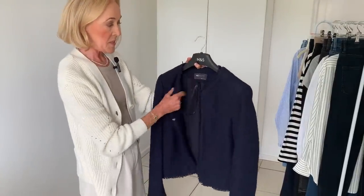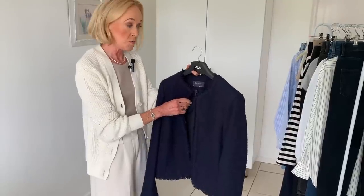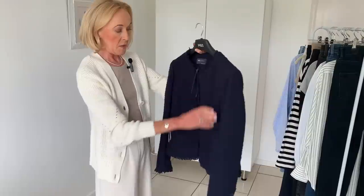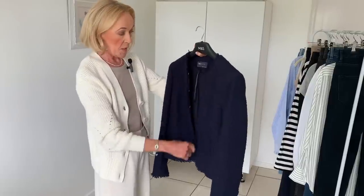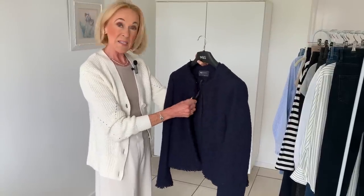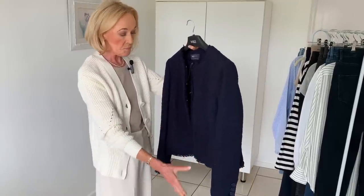I've picked it up in a size 8. It also comes in an ecru, which I've also shown to you, but this is the navy version. What I love about it is its straight, boxy fit. It's edged in a nice frayed finish that goes right round the neck and down the front of the jacket. It fastens with a hook and eye, if that's something you want to do. Personally, I don't when I'm wearing it.